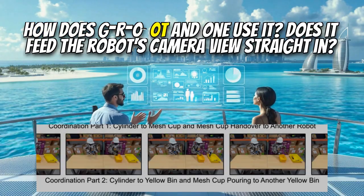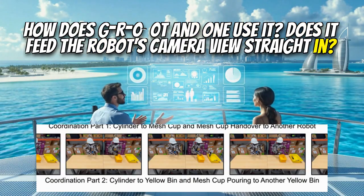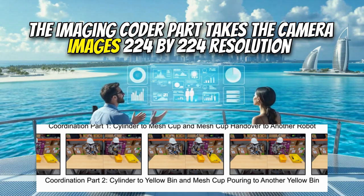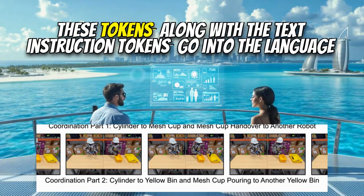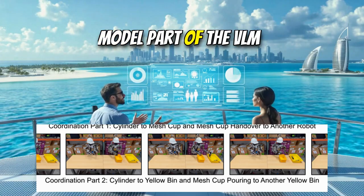How does GR00T N1 use it? Does it feed the robot's camera view straight in? Pretty much. The image encoder part takes the camera images at 224 by 224 resolution. These get processed into a sequence of image tokens. These tokens, along with the text instruction tokens, go into the language model part of the VLM.